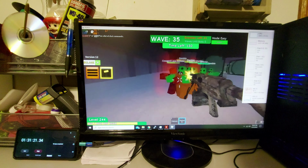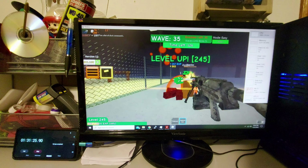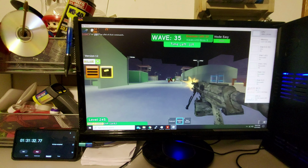I got an average of around 20 frames per second, with lows down to around 3 to 5, and highs up to around 27. It is really rare when it hits 30. You might have thought every single game I'm going to be playing today is going to be unplayable, and you're wrong if you thought that, because this game I actually do consider playable.